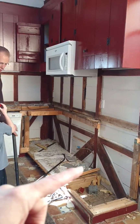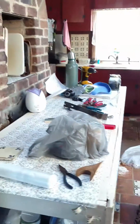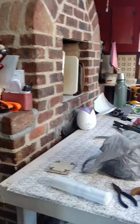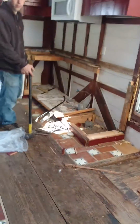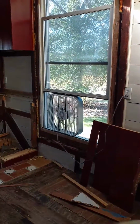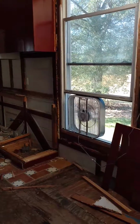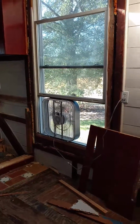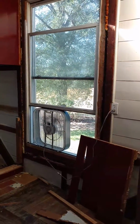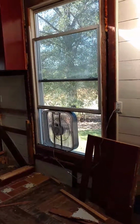Once the range is in, there's hardly any space there, and we need to get rid of this island because it's covering up our awesome bread oven. And you didn't have much walkway space with the island, so anyhow, we're going to shorten the window, put the cabinet all the way across so we have more countertop space. And he'll take the window out from the outside. It's not ideal, but it's the way it's going to be until we can find a cheaper option for a window, or save enough to get a different one.